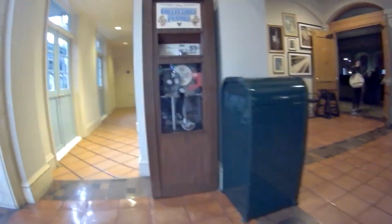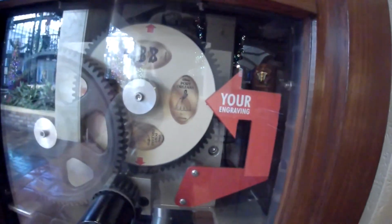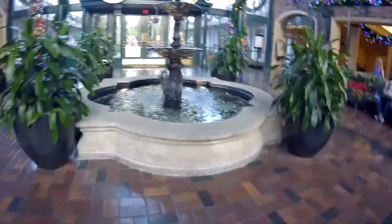Here's our little pressed penny machines. I bought a little wallet and collected quite a lot of these, it has to be said. Really cute. I've got a couple of Port Orleans ones in my collection, along with ones from loads of parks, which I will add to next time I go. Off we go again. You can see this was filmed on the last day and they put up the Christmas decorations the day before we left, which I was so happy about. I got to see the Christmas decorations. We left on the 24th of November.